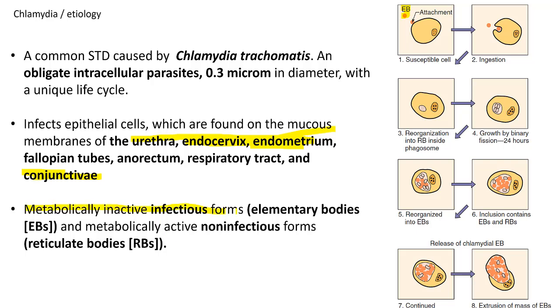One is a metabolically inactive infectious form called the elementary body. That's the form that can survive extracellularly and infect cells. After it goes inside, it switches into another form that is metabolically active, allows the cell to replicate and so on. And this is a non-infectious form called the reticulate body. So it goes inside with the elementary body, then starts to grow and replicate, and then it forms the reticulate bodies inside. Then the cell blows up, and some of the elementary bodies will go to infect other cells and other hosts and so on.